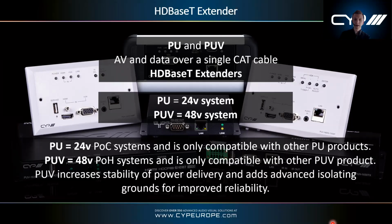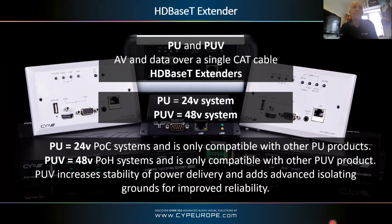Superb, very nice. And as it sort of says there as well, obviously, if you were specifying a project, then you can't mix PU and PUV products. You would follow one or the other, obviously, because of the voltage involved. Oh, yeah, I always forget the basic thing.